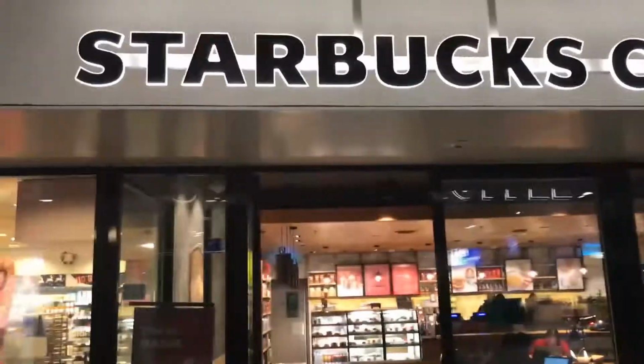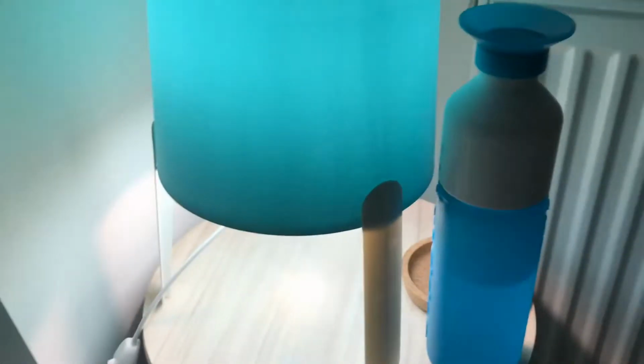Now it is time for some Dutch Starbucks. I got a cookie. Triple chocolate. It's pretty good. So I'm here in Delft to visit my friend Joe, who recently moved out here. And I'm just waiting here on him at the Starbucks. Oh, that's cute. Cute little lamp. Next to my water bottle.